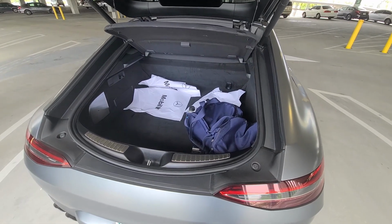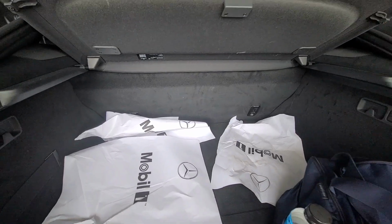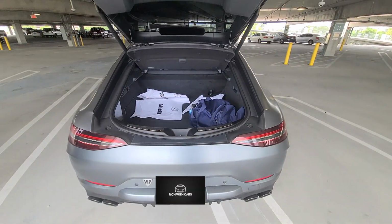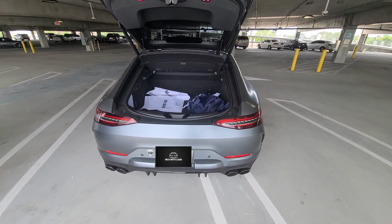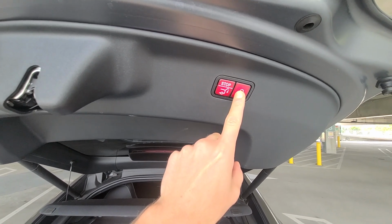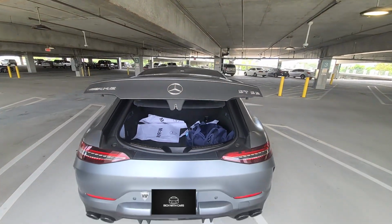that are large in size, and it also allows you to bring down the seats in the rear, so it gives you even additional space to put longer items. I love the fact that this is both a sporty and convenient car all in one beautiful package. You could just lock the car and close the trunk from here, or just close the trunk.